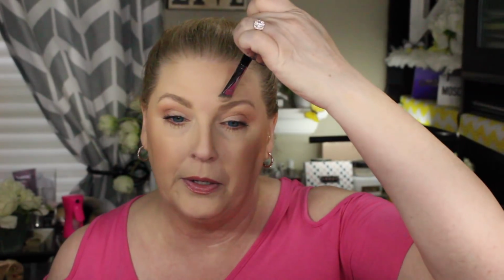You can use this for powders. It's great to get around your nose, or if you just want to get into any tight areas. You can also use this to carve out your brows. So there's a lot of different uses for this. But I just love it. I just think it's a great little brush. So I highly recommend that you get this one.